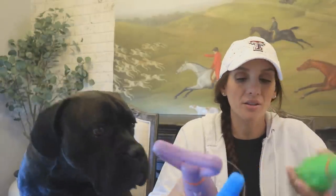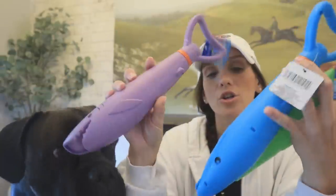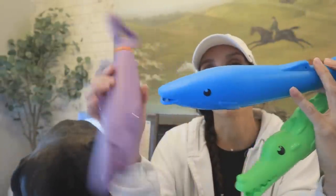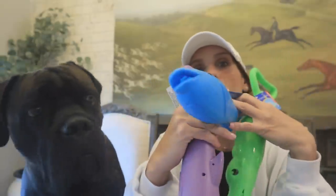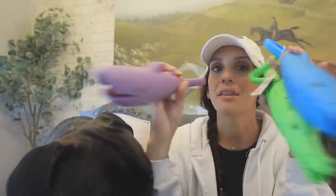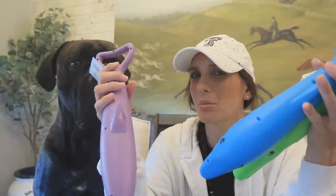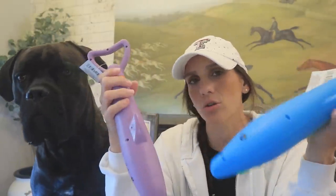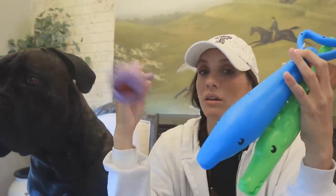Okay, then I did pick up these little water squirters. That's what they're called. We've got an alligator, we've got a shark, and we've got a whale. What? So you see, the water comes out here. This is gonna be great for the beach, for the pool, for the lake. These are $1.25 and they are absolutely adorable. I feel like they're brand new, but somebody correct me if I'm wrong. If they came out last year in 2022, they might have. But they're definitely new within the last year, if not this year.